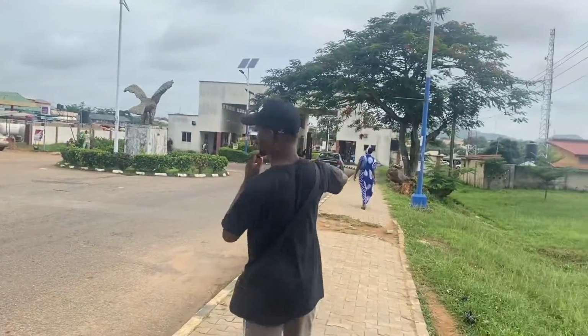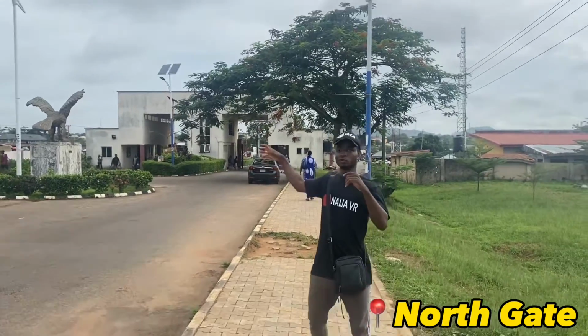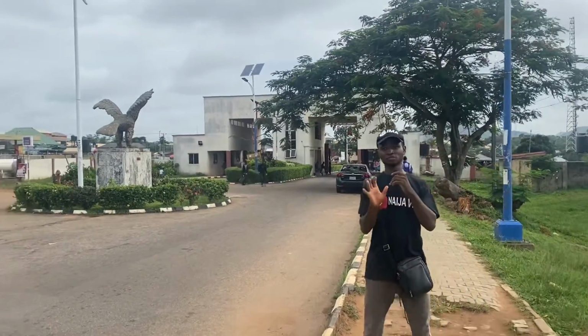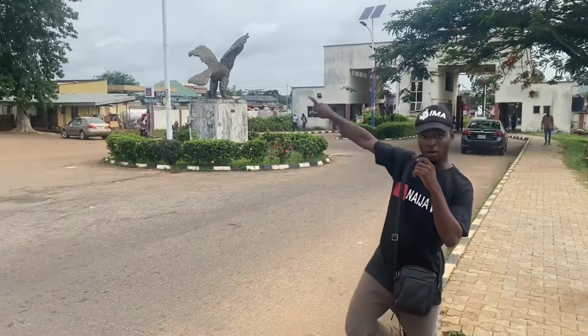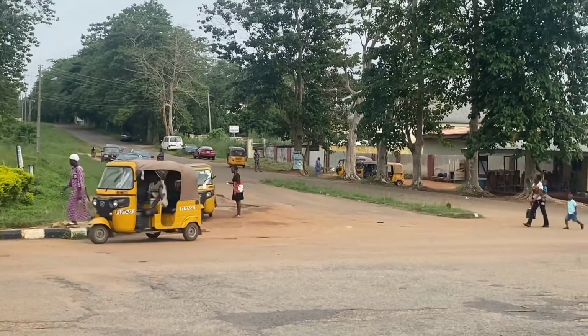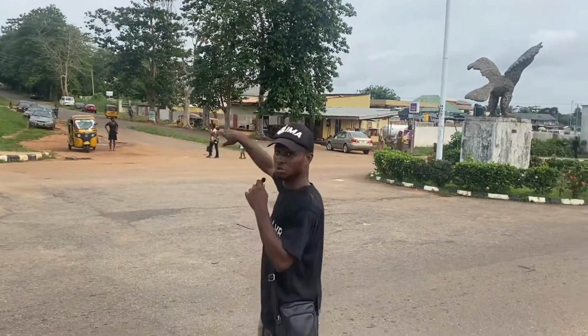So this is the north gate in FUTA, and once you come in from here, maybe from Ibadan, Ogun State, Lagos State, wherever you're coming from, you can get into the school from here, and you have a serene environment once you get in. From the north gate you can take this hill up, and as you go up you're going to see a lot of buildings, especially the religious buildings. You're going to have your mosque, your church and the like. You can locate them from around here.